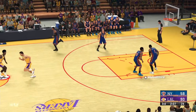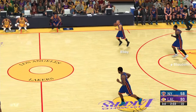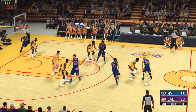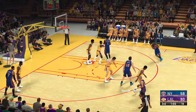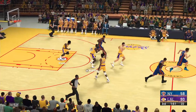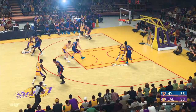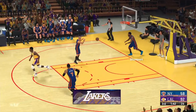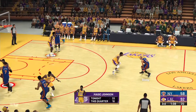Yeah, and Kurt Rambis, rugged on the glass, really battles. He's excellent at rebounding the ball because he gets after it, positions his body, never gives up, always hustling, takes pride in that part of his game. Pass to Shumpert. The three. That shot missing. And the Lakers will go the other way with it. Johnson with it. Oh, and Johnson slams it in. You have to love the unselfishness on display there. Excellent passing.